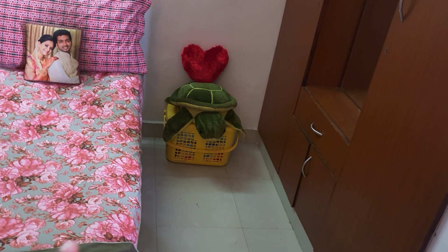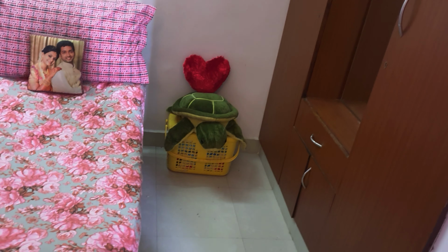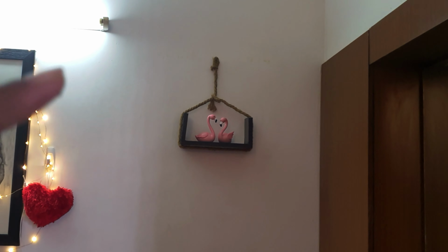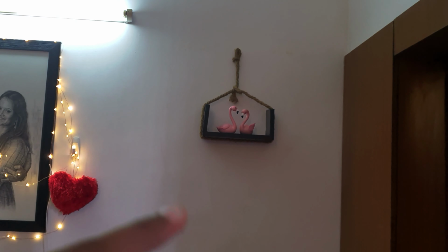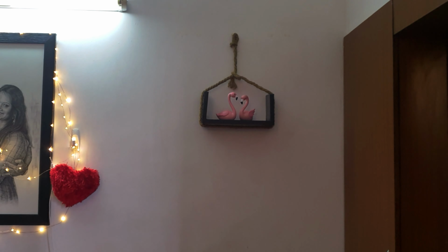And this side I have placed a basket in which I placed regular use bed sheets which we use at night, and over it I have decorated with a tortoise and a little heart. Above that is a shelf which is made with twine and a wooden shelf. This is a DIY project which I made myself, and in that I have decorated with some flamingos.